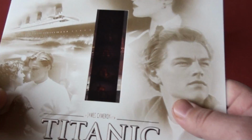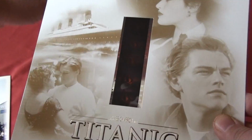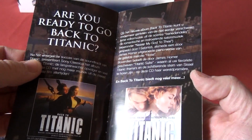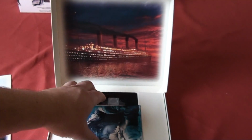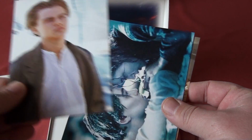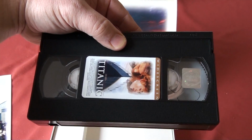Pretty much it. And here's the film cell, and it's kind of difficult to see that. You can see Leo and Kate over there. This is just a kind of advertisement booklet. Also some art cards over here that were not part of the set, by the way. I just put these in there myself. And here you have the widescreen version on VHS.